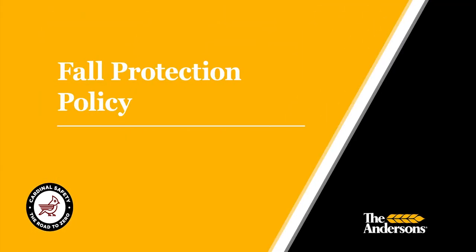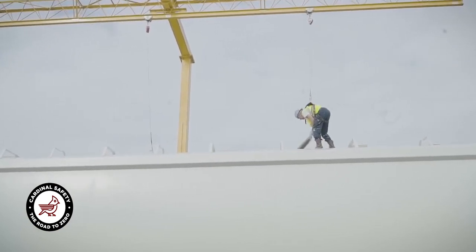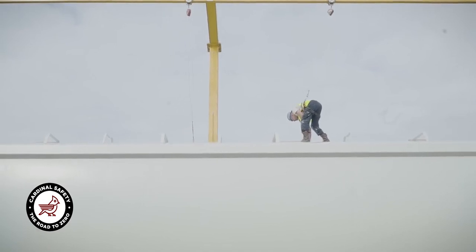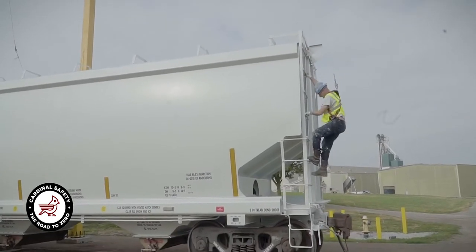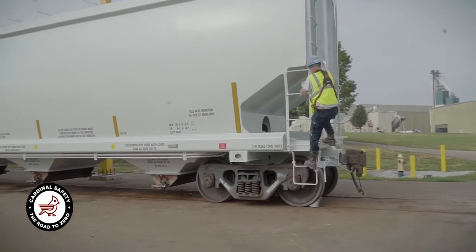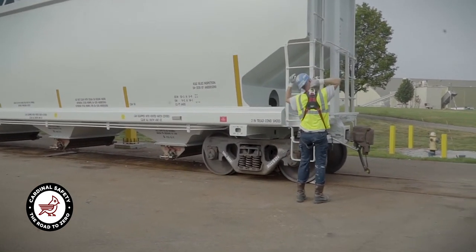Another cardinal safety rule is our fall protection policy, which establishes procedures for working at heights and on work platforms of varying elevations. The policy requires the use of fall protection for those working at elevations of 4 feet or more, which do not have railings, or for working from a portable platform. Only competent and trained personnel shall be authorized to use the fall arrest equipment.